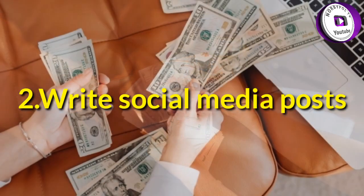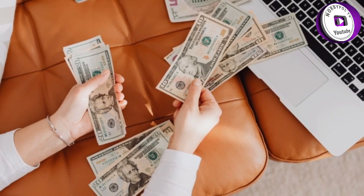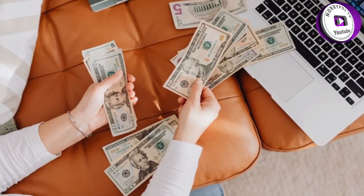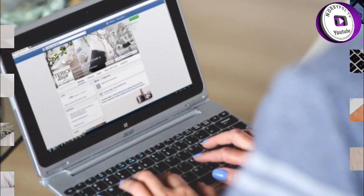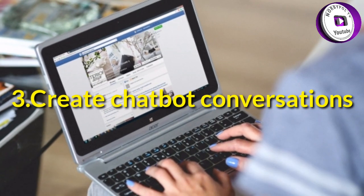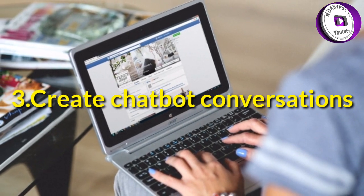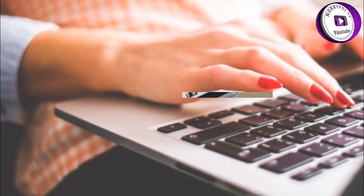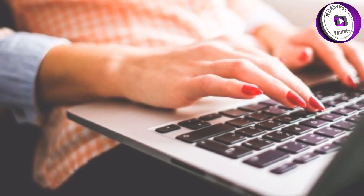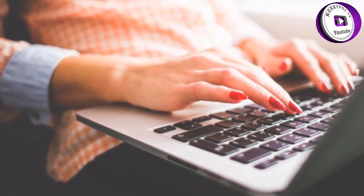2. Write social media posts. ChatGPT can be used to generate engaging and on-brand social media posts. This can help increase the reach and engagement of your social media accounts, which can in turn help increase affiliate income or lead to paid partnerships with brands. 3. Create chatbot conversations. ChatGPT can be used to generate conversations for chatbots, which can be used to engage with customers and provide customer service. This can lead to increased customer satisfaction and, in turn, increase revenue.